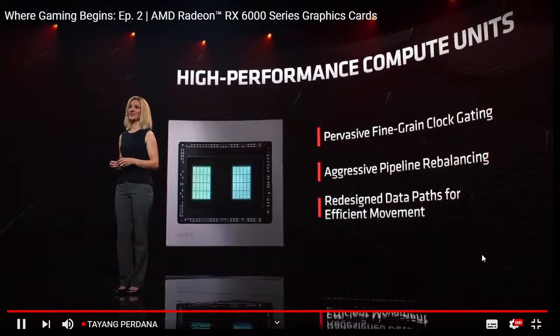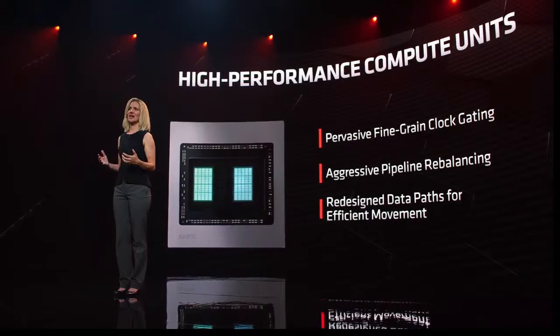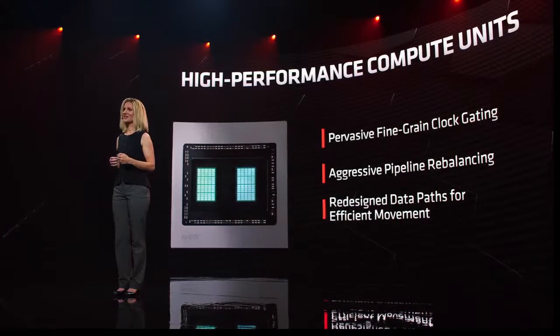The compute unit is the core of the architecture. We advanced all aspects of the compute unit design, leveraging techniques first developed in CPUs. We deployed pervasive fine-grained clock gating, and reimagined the pipeline to aggressively maximize performance while minimizing data movement. In combination, these elements made the compute units 30% more energy efficient, allowing them to be pushed faster.